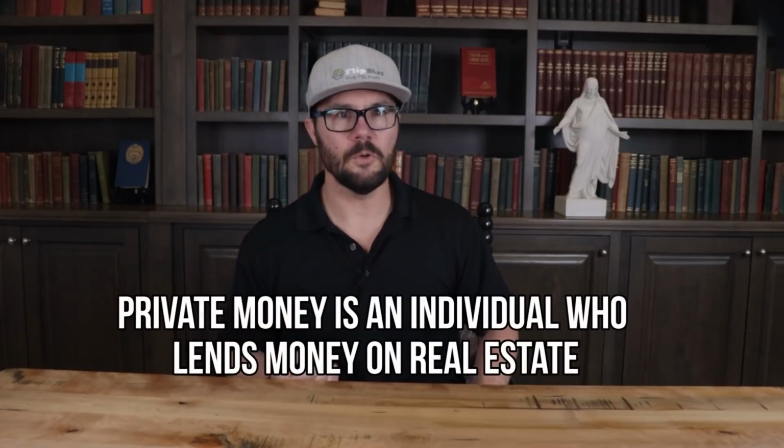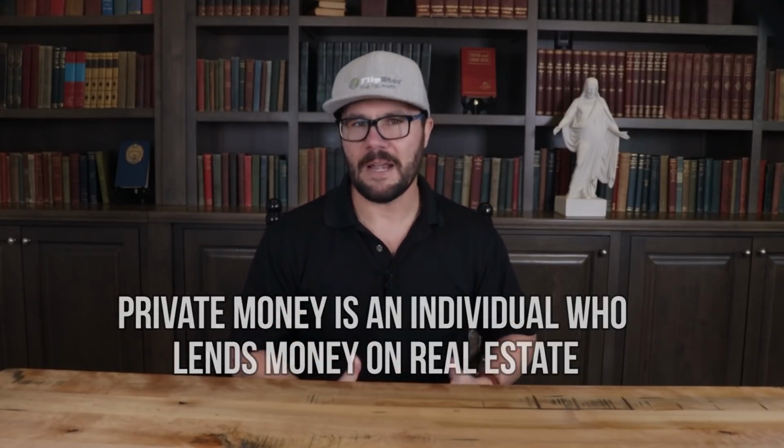That means I'm short $15,000 to be able to do the deal with 100% funding, which is where private money comes in. Private money is an individual who lends money on real estate. These are everyday folks who are looking for a safer place to invest money than the stock market. Let's say you borrow $60,000 from hard money at 12% interest, and then you borrow $15,000 from private money, also at 12% interest, and you're in the deal for 90 days, you'll pay a total of $2,250 in interest.